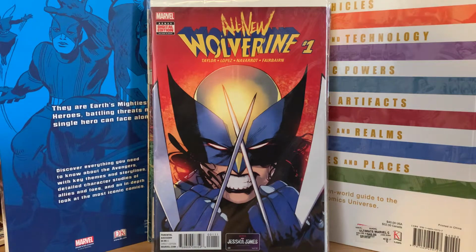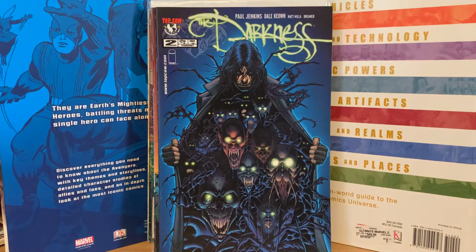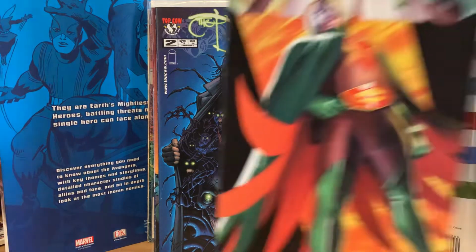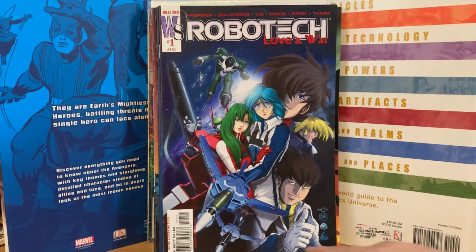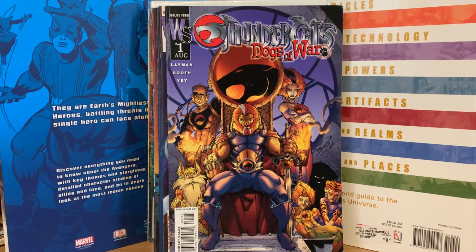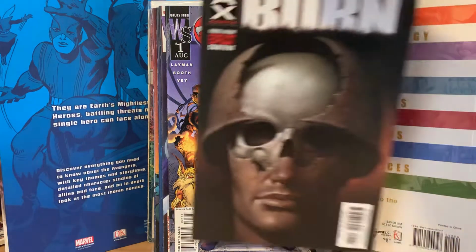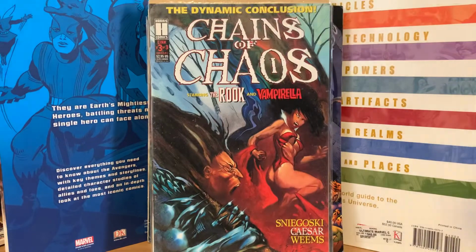Thundercats, excuse me, the Return number four. The Darkness number two. That's a really cool cover. Battle of the Planets number 10, Robotech number one, Thundercats Dogs of War number one. That's a nice cover. Born, The Max number one. Chains of Chaos featuring the Rook and Vampirella, three of three. Black Flag number 4.